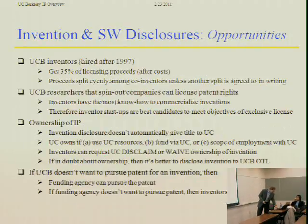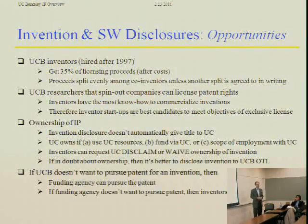So where can you find that form? Good question. If you go to the website, IPIRA.berkeley.edu, and then there's a place for employees, and under that, if you click on it, there's a big place for disclosures, software disclosures, invention disclosures.